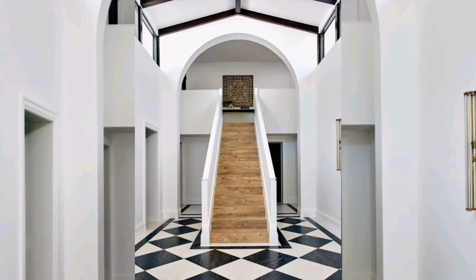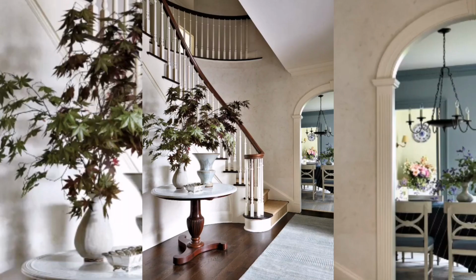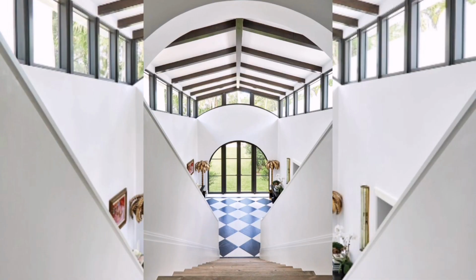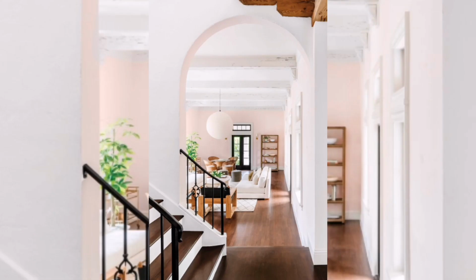Don't underestimate the power of good lighting. Proper illumination can transform your halls and stairs into magical passageways. Let's shed some light on this. Consider pendant lights, chandeliers, or even wall sconces to add a touch of glamour. Not only do they brighten up the space, but they also become stunning focal points themselves.